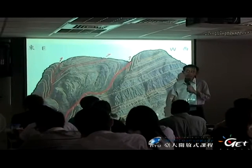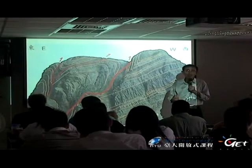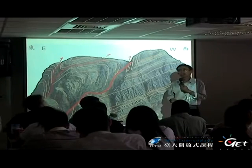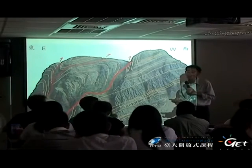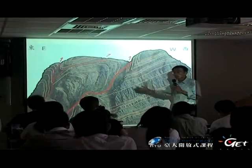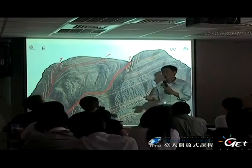And the general geothermal gradient for the earth is, every 50 kilometers, you heat up about 20 centigrade. So you come down at 200, 300 centigrade. That means you are at a depth of 15 kilometers or so. So this rock has been bent or folded at this kind of depth, this kind of temperature.